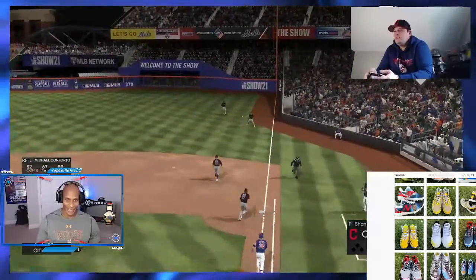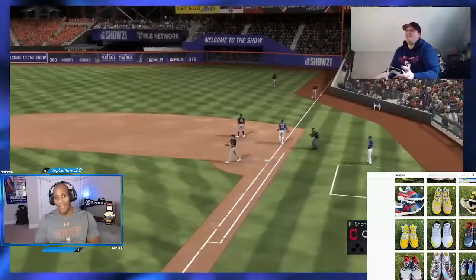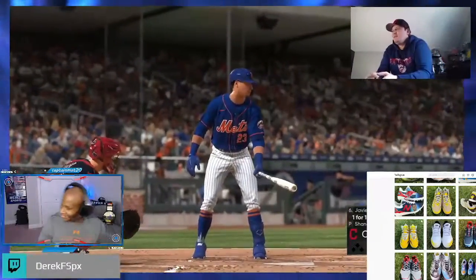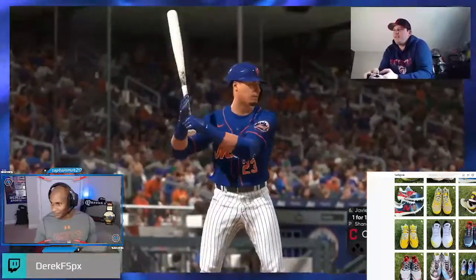Look at the shift though. Look at that shift. That was nice. Nice recovery. That took a wicked hop there, I guess.